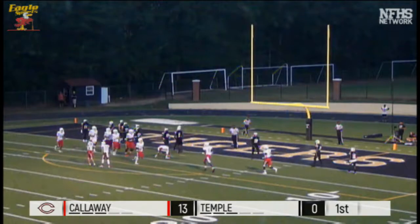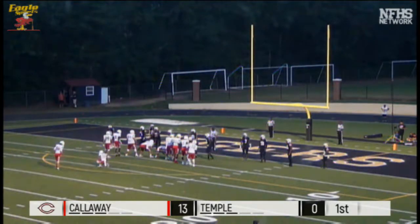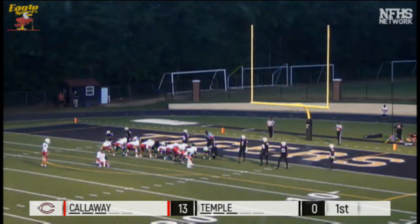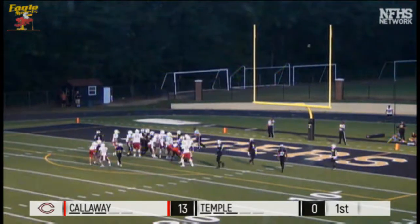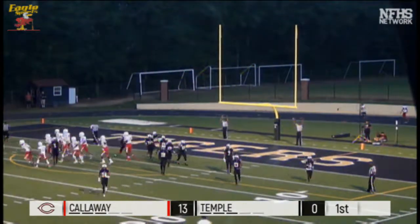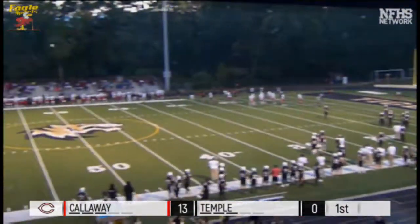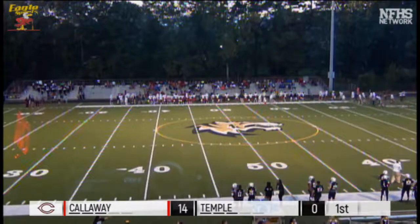We're going to line up for the extra point. We got Bryce Curry, the holder. Hunter Williamson to kick it. The snap, the hold, the kick is good. So with 7:38 left in the first quarter, our Cavaliers lead Temple 14-0. We're going to take a break back to the station. You're listening to Callaway Cavalier Football on the Eagle Sports Network.